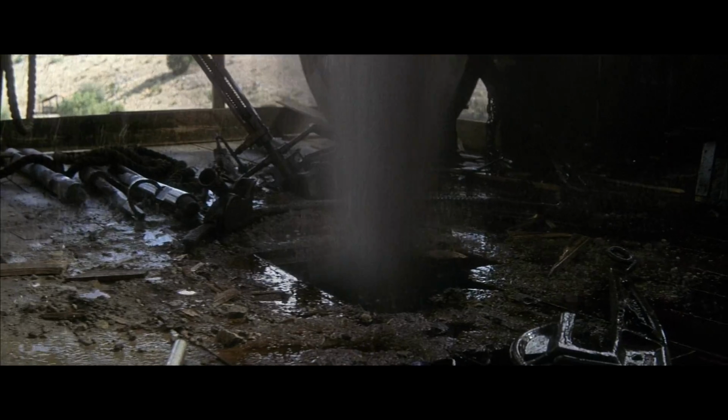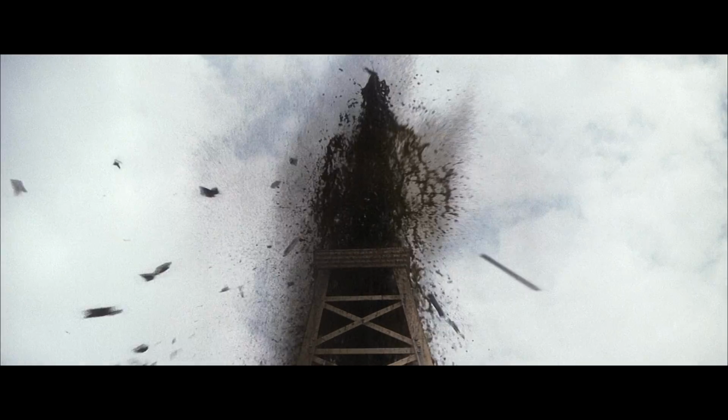It's kind of like with PTA, Paul Thomas Anderson, with the frogs in Magnolia. And there's one shot where the oil goes through the oil rig house that looks slightly off in a real sense.